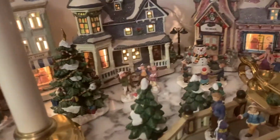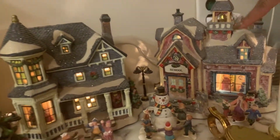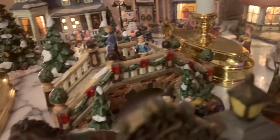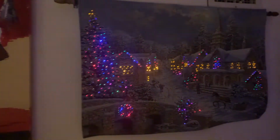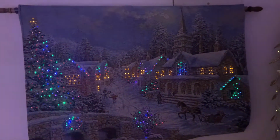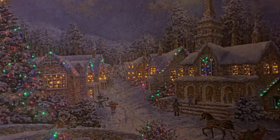This candle's on a timer, so it hasn't come on yet, but this one has. Actually these are Valerie Parr Hill villages, and isn't it something how they fit right in with all the other villages, the church and the theater and the bank and the floral shop. It all fits in really well. I'm going to turn out the lights so you can see this. For a while on QVC, they were having these tapestry wall hangings, and I've always thought they were really pretty. They don't talk about them too much, but I really like them.